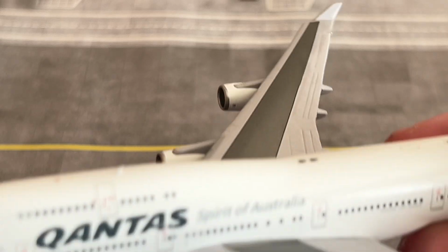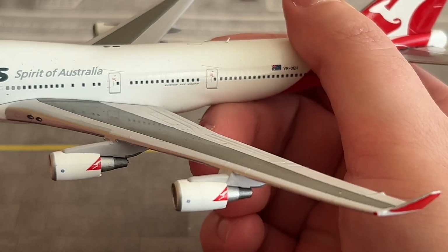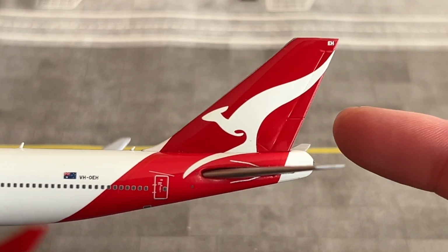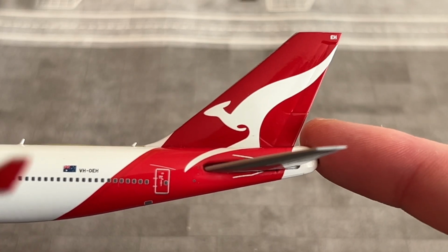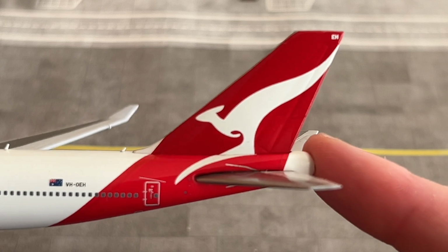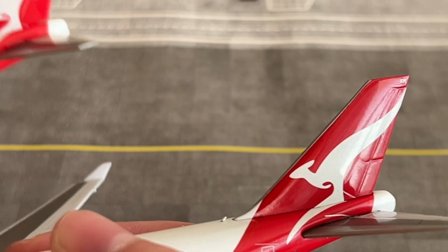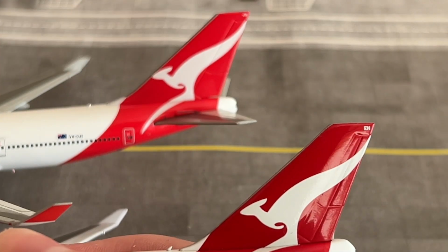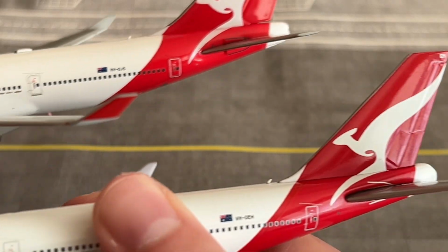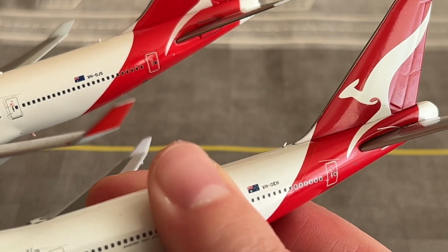Of course, this is a 400ER, because they do have the GE engines here, CF6 engines I believe they are. And you can tell the color of the tail fin, the red is a lot darker, as of course that is a licensed release of the Qantas 747, as Gemini Jets has the licensing for Qantas aircraft. And I'll bring in that 747 by HX Models again, just to give you a color comparison there. As you can see, quite different. And of course the lines on the tail fin, you can kind of tell the difference there.